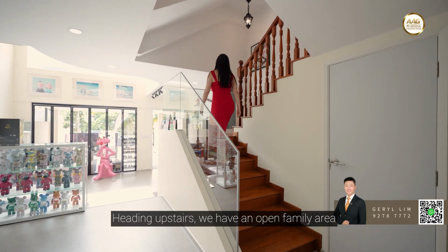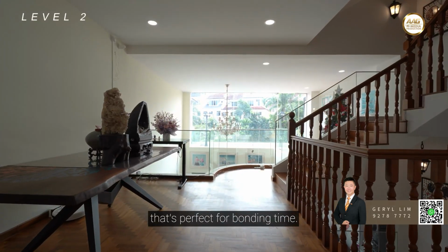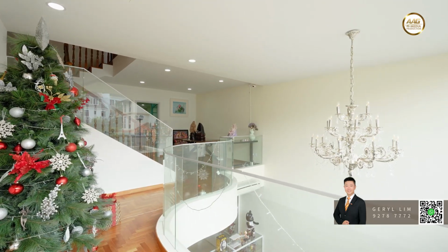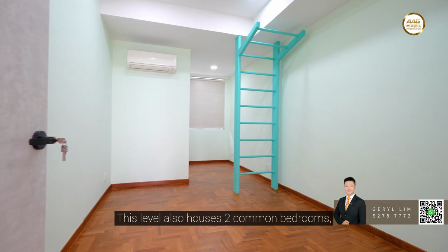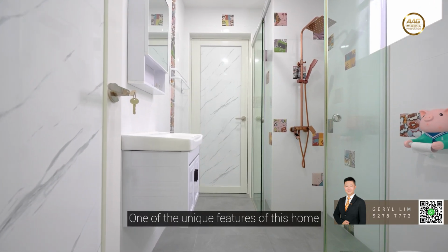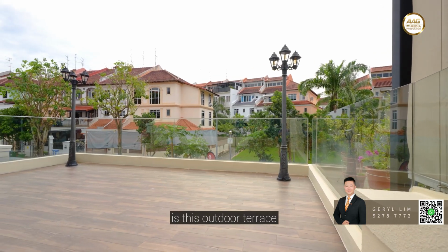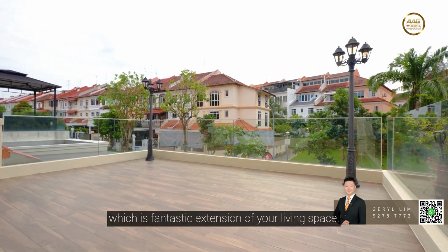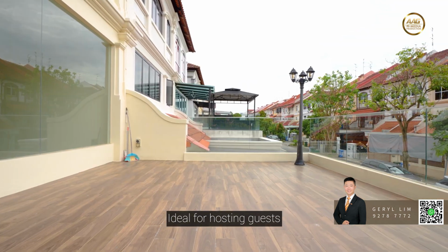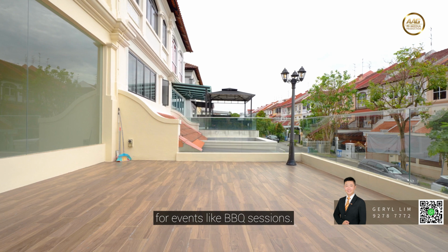Heading upstairs, we have an open family area that's perfect for bonding time. This level also houses 2 common bedrooms, both connected by a Jack and Jill bathroom. One of the unique features of this home is this outdoor terrace above the car porch, which is a fantastic extension of your living space, ideal for hosting guests for events like BBQ sessions.